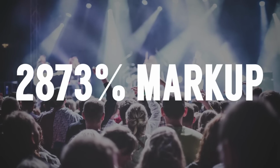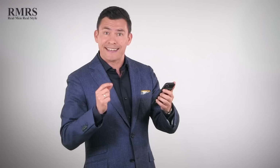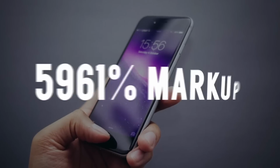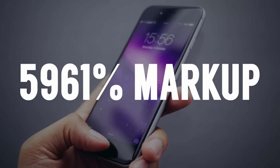Still haven't bought the tickets for that concert you want to attend? Ooh, looks like it's sold out. A 2,873% markup from list price. And last but not least, the most marked up item for a busy traveler. Oh, you just blew through your data plan. Guess what? You've now got to pay by the text. Want to let your wife know you're out of the concert, ready to get picked up. That text right there has a 5,961% markup. So did that overpriced text message stress you out?